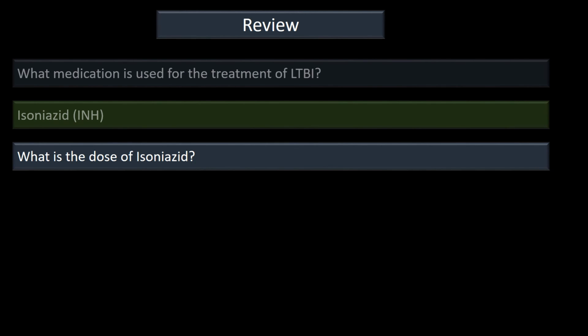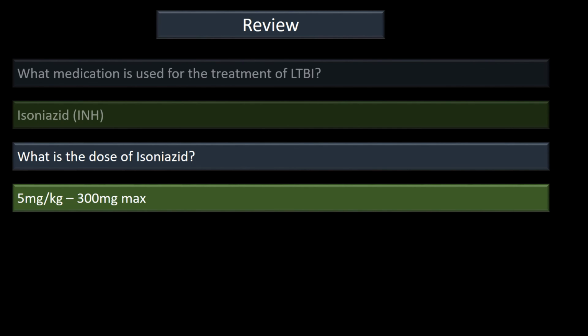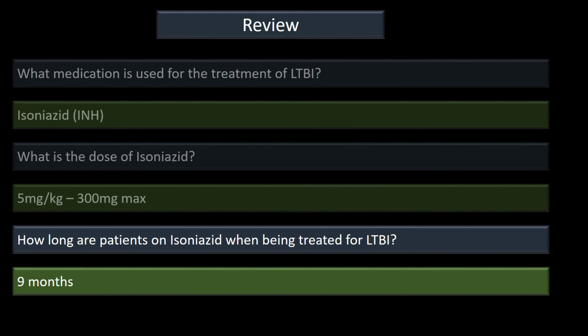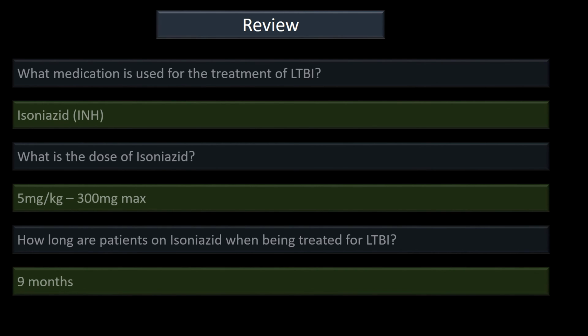What is the typical dose of isoniazid? So what is our dose when we're doing the daily treatment? 5 milligrams per kilogram for a 300 milligram max. How long are patients on isoniazid when being treated for latent tuberculosis infection? How long do we put them on this medication for? 9 months. 9 months on this medication.